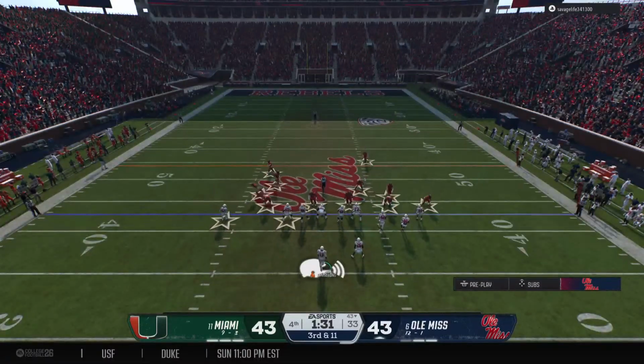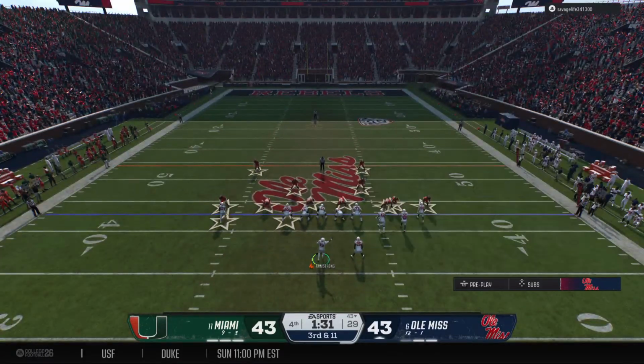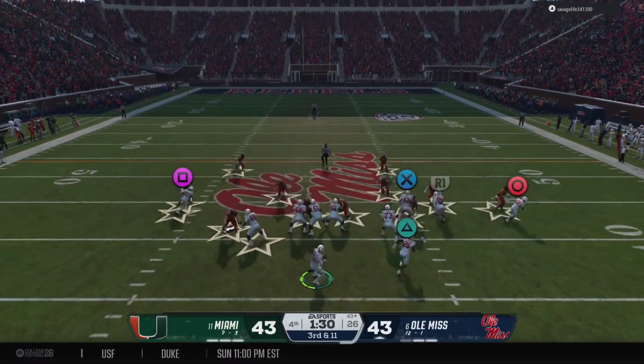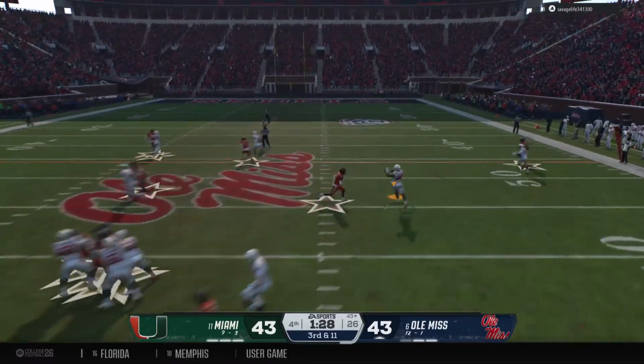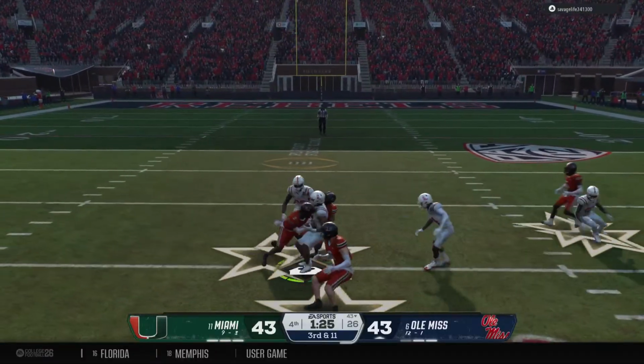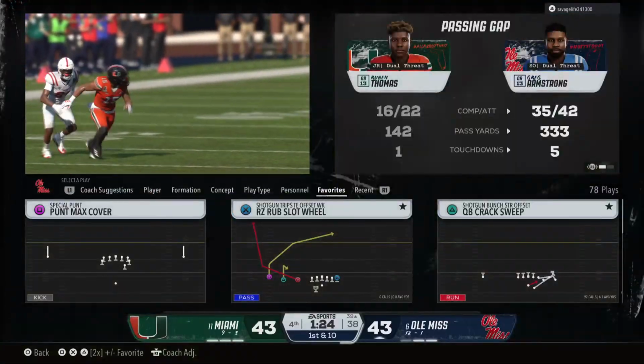Challenging play for the offense. They face 3rd and long here from their own 43. Quarterback making adjustments now to what the defense is showing. Dropping back. It's Armstrong. Quarterback delivers, complete to the right side. That's a solid gain. Moves the football inside the 40.